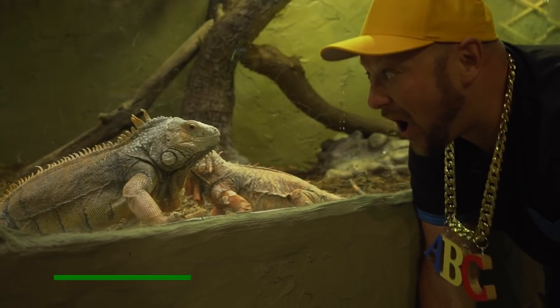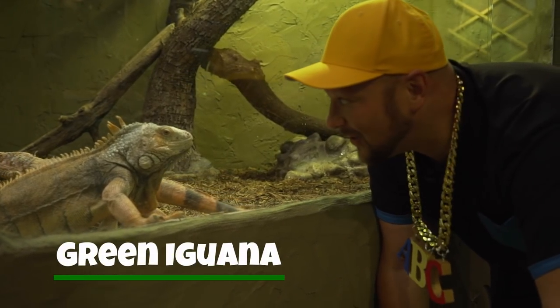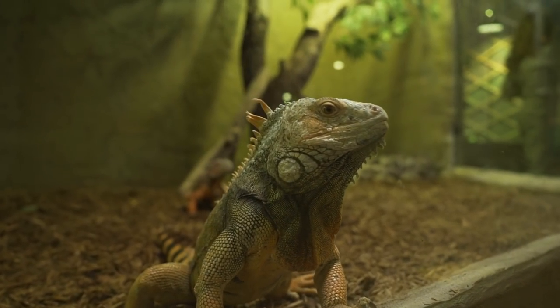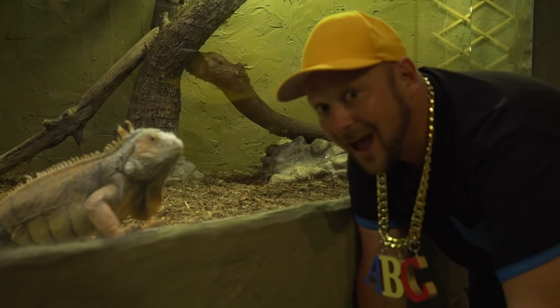These guys are green iguanas. Look how cool they look. They don't look really green right now because they're shedding their skin. But they're about to get fed, and we're gonna watch.